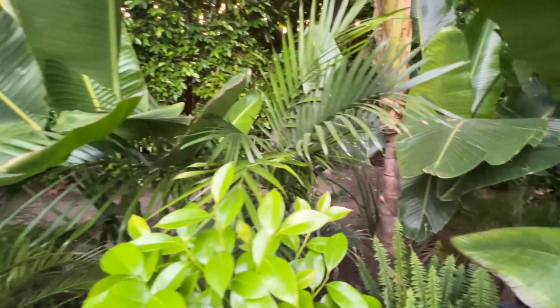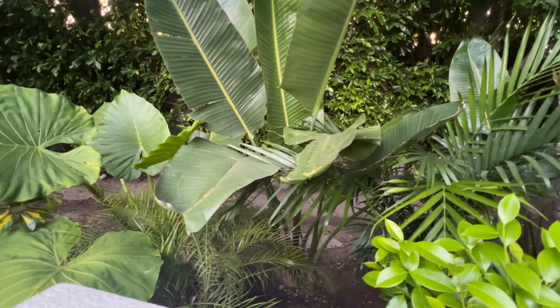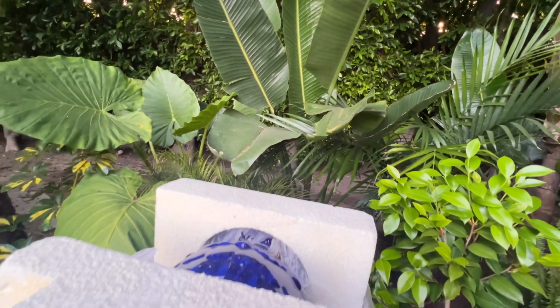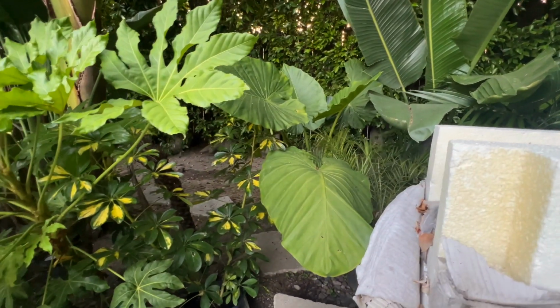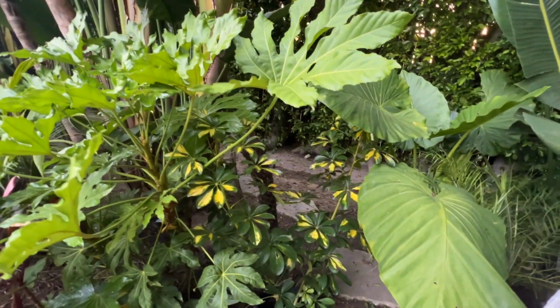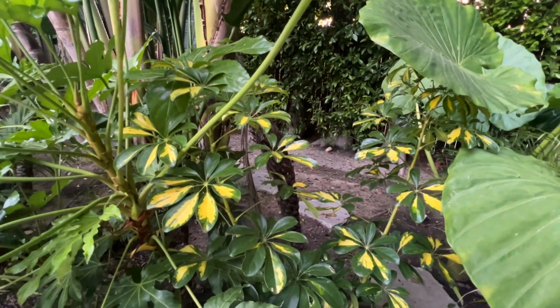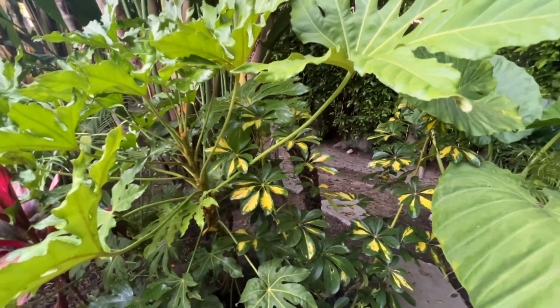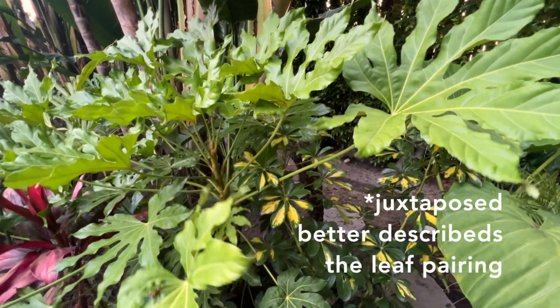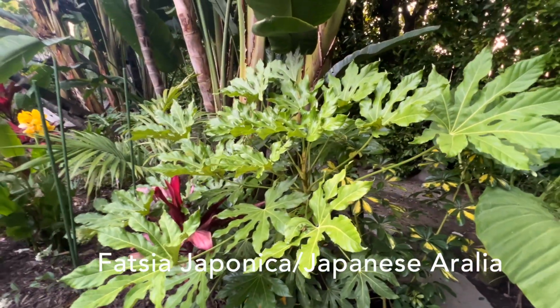And then we can swing around. There is another pygmy palm. And yes, the fountain is still in the styrofoam box. It will be until everything's planted. And then here is a variegated plant that I also like against this plant, whose name I can't remember right now. I'll put it up on screen.